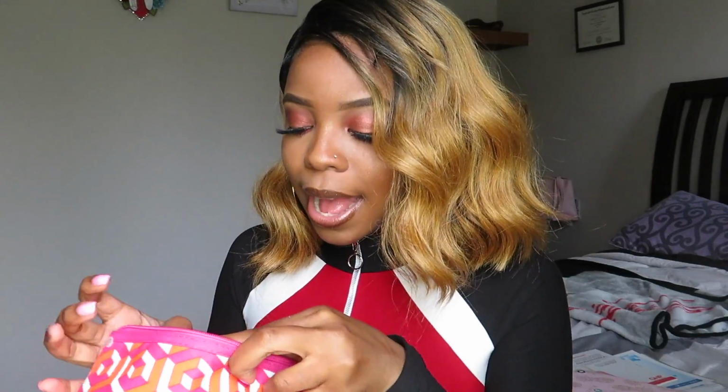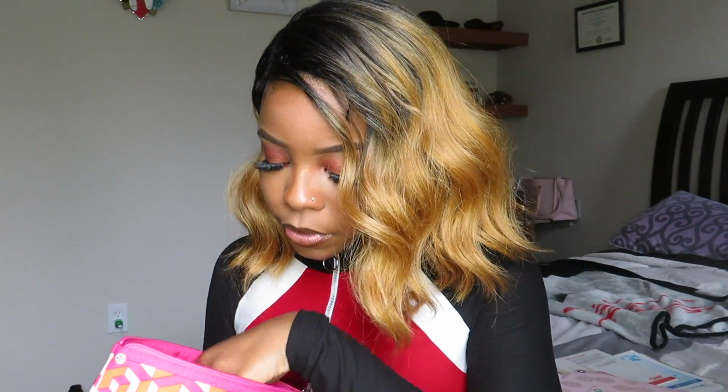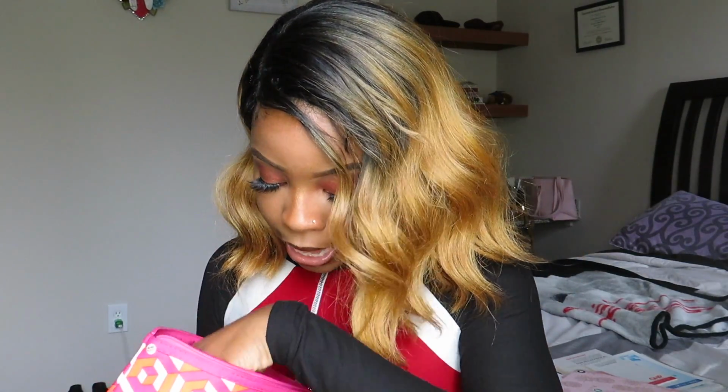I kind of categorize what I need in little purses like this. So let's start with this. In here I have my beauty products. I just have a powder in here, a mascara, a hair clip, and I also have a hair tie because I can't have my hair down at work. I have to have my hair up.